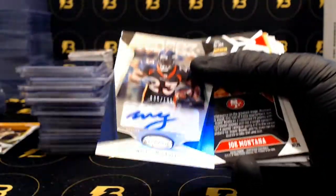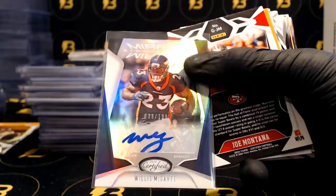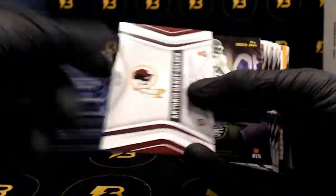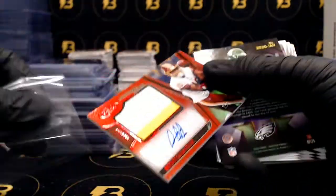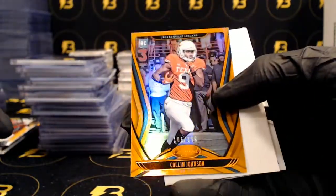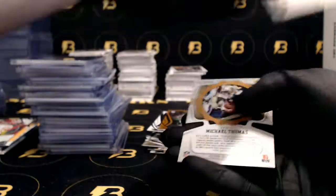Got Willis McGahee going out to the Broncos to 199, mere signatures. We got Gamey Golden, very nice. Three-color patch autographed to 249, going out to the Redskins. $450 Haskins for the Redskins. Yeah, nice Johnson at a 199 going out to the Jaguars.